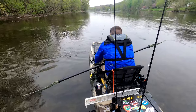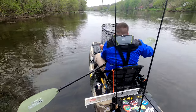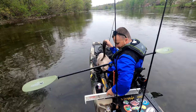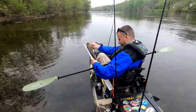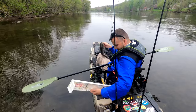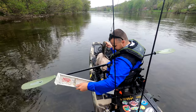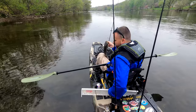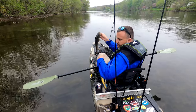Might be a 15. Well, it might be another 14, to be honest with you. It's been a tough bite so far. He's another 14. Obviously, I know that's not how you measure fish, but I ballpark it unless it's a good fish. If it's 15 plus, I'll measure it legitimately, but some of these I just kind of peek at.